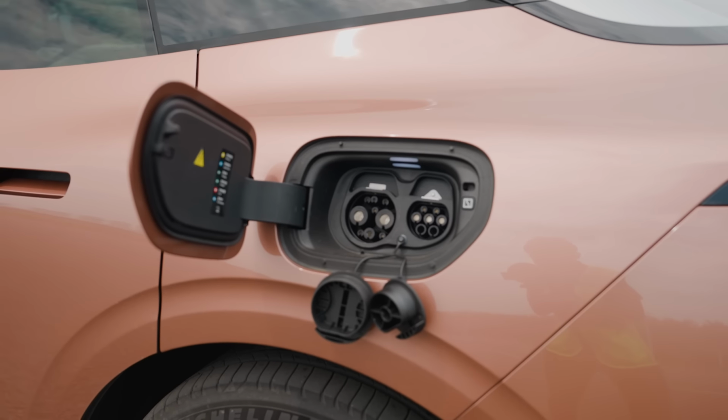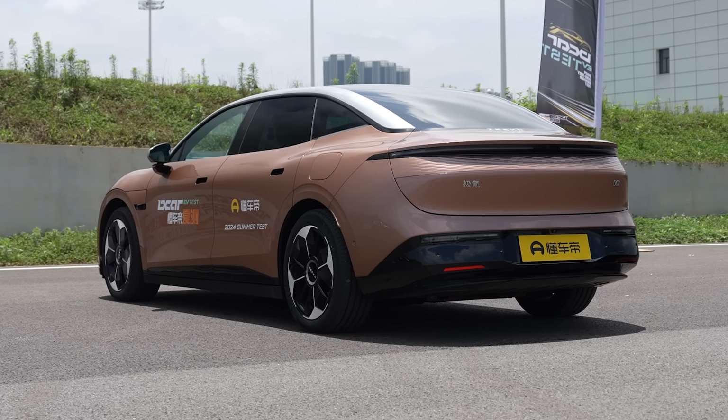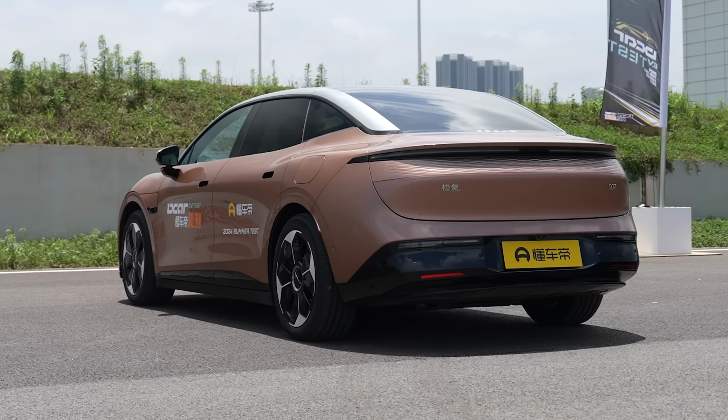And it claims 500 kilowatt charge speed, which is sort of ridiculous. Yeah, where are you going to charge it? You certainly can't charge it anywhere in the US. We're topping out at 350 kilowatts, so amazing.